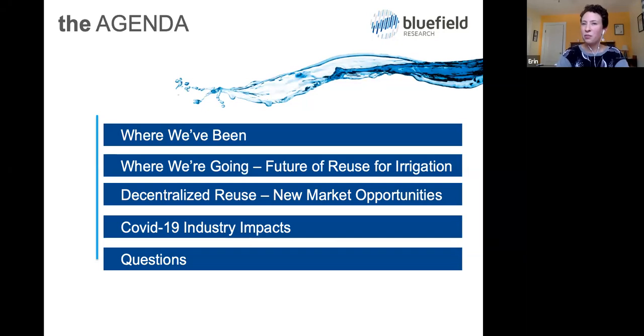So just laying out quickly the agenda for today. I want to talk about the history of the water reuse sector, just ground us in where we've been, and then talk about where we're going. What does the future of the water reuse sector look like, especially as it pertains to water reuse for irrigation? Then I'll talk about decentralized reuse, which is a new emerging method of reclaiming water within networks and presents a whole host of new market opportunities. And then I'll touch on the COVID-19 industry impacts in the water sector as a whole, and then reuse more specifically, looking at what the shutdowns and the current economic environment mean for the water industry. And then we'll wrap up with any remaining questions we have.